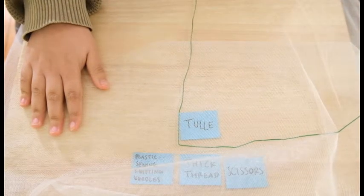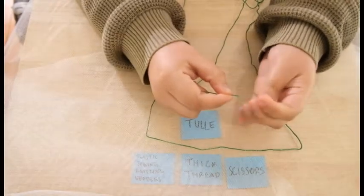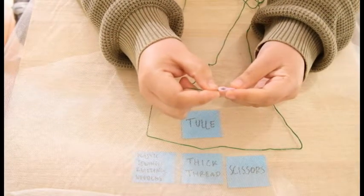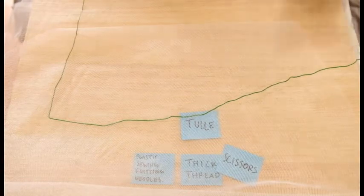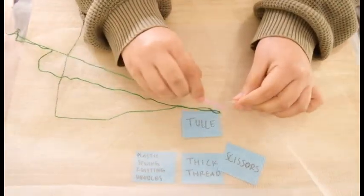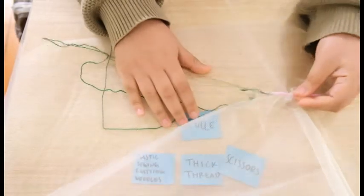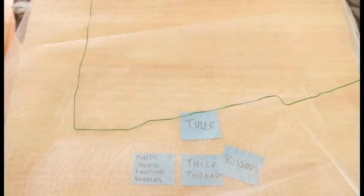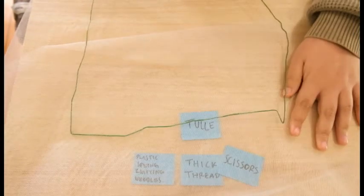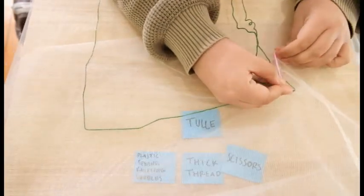If this happens, if you happen to pull the thread and it just goes missing from your needle, then you can just go again and thread it. Shouldn't be hard because these are big. Perfect. Let's continue. I think I'm gonna go up and probably just make a square, I think, for now. Or see where it'll take me when I get to the top.